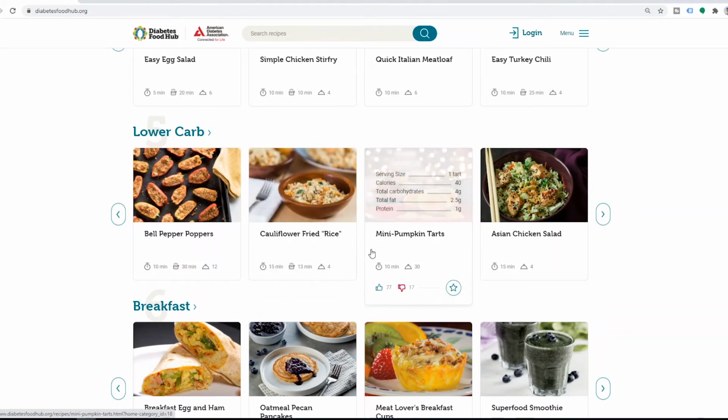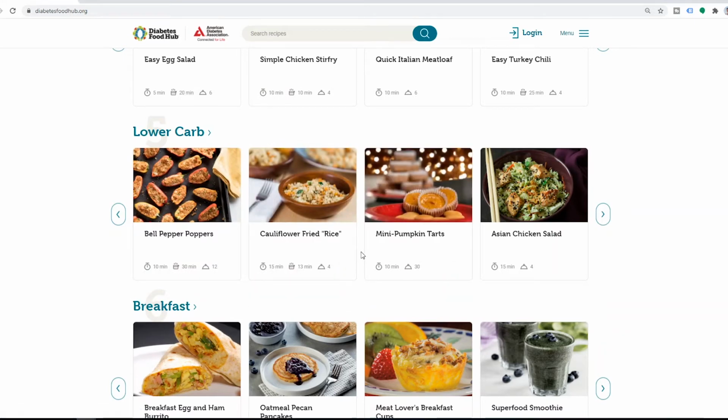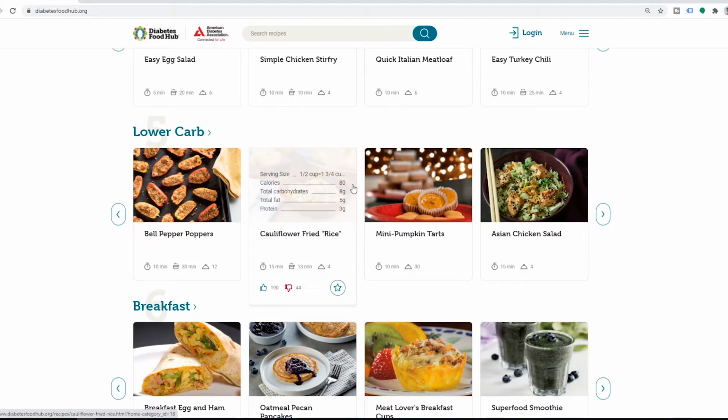Then we have cauliflower fried rice. That also sounds to me like it's a side dish rather than a main dish. 80 calories. Yeah, it's not a lot of energy in there. After all, we need energy. Total carbs 8, so we're getting up there. Fat 5 grams, protein 3 grams. This is not low carb, in my opinion. Or it's definitely not ketogenic. If we are eating it as in their serving sizes and the rest is fat and protein, we can get away with it. But this is not a lot of food, people.